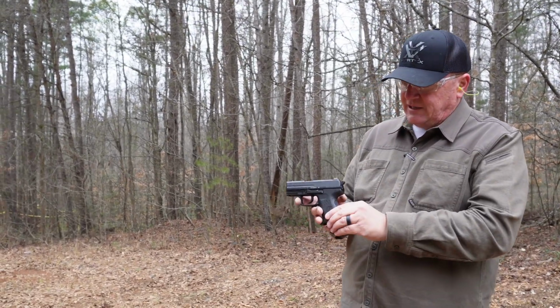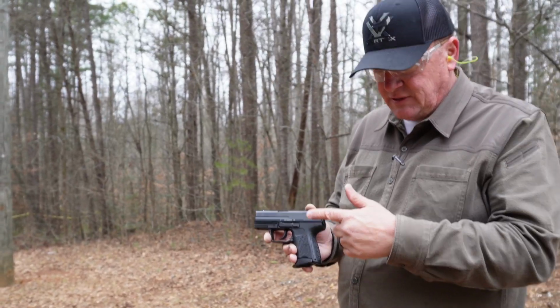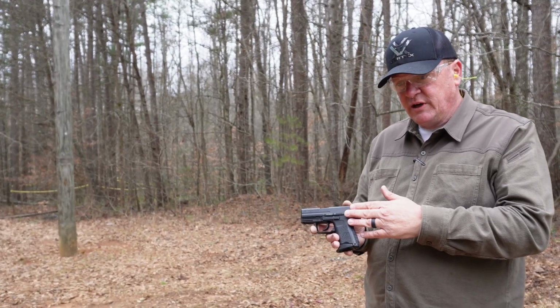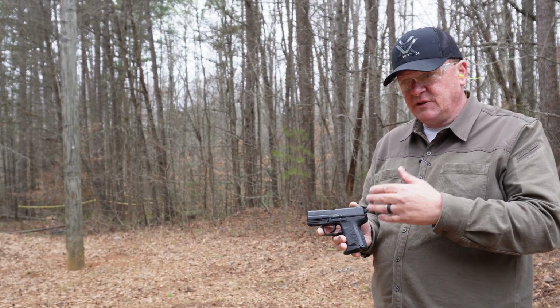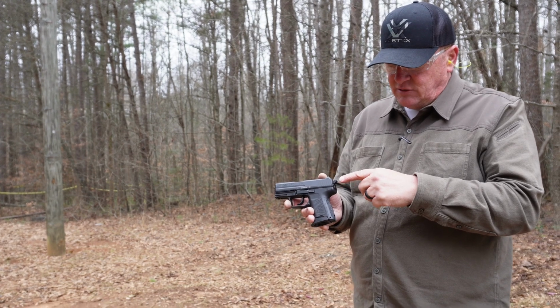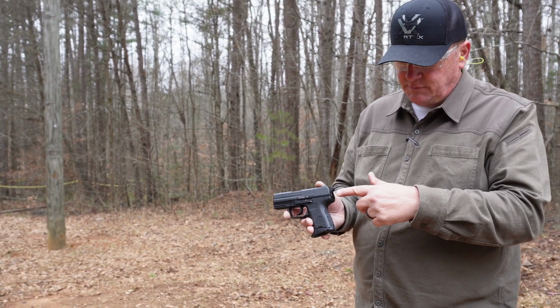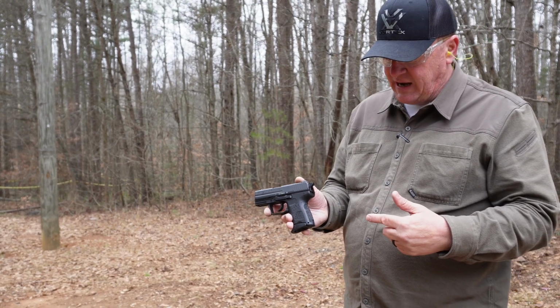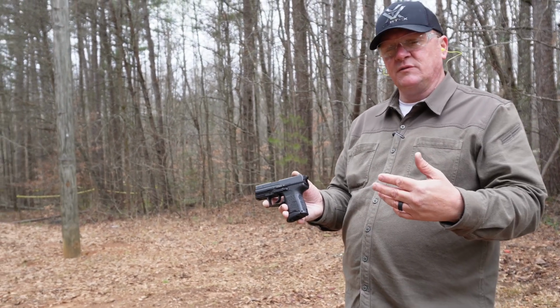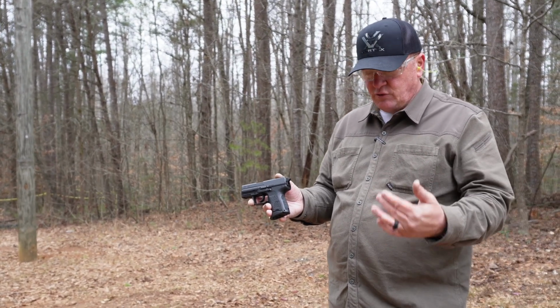Again, you cannot carry this cocked and locked. There is no safety. We invite you to go check out the tabletop on this to get a more accurate depiction of the internals and things of that nature. But you do have to decock it. So you racked one in, decock it, push button decock here at the back. So if you use it in a self-defense situation, you will have to pull from double action. There's no cock and lock.